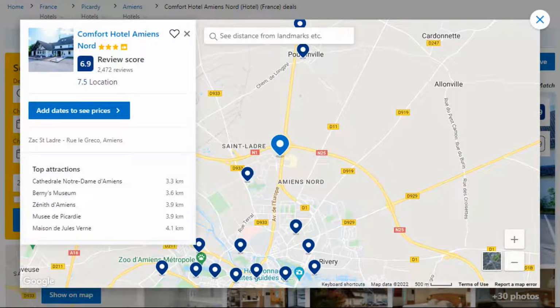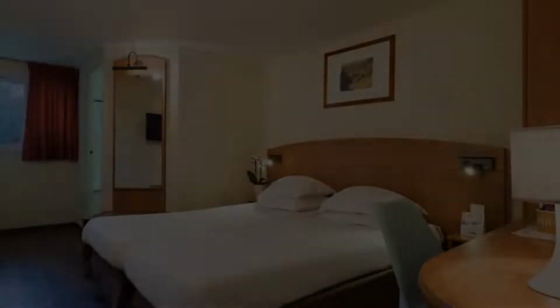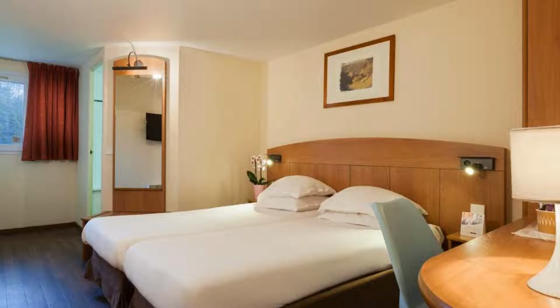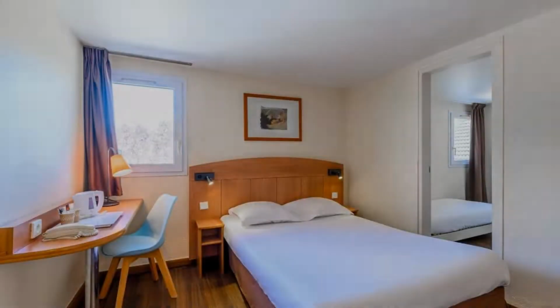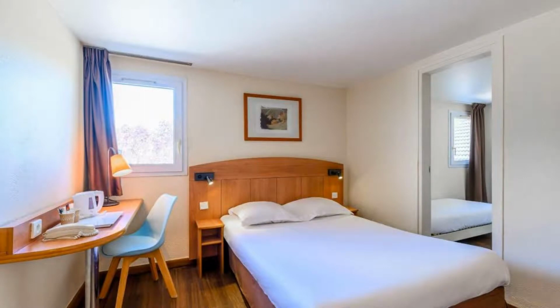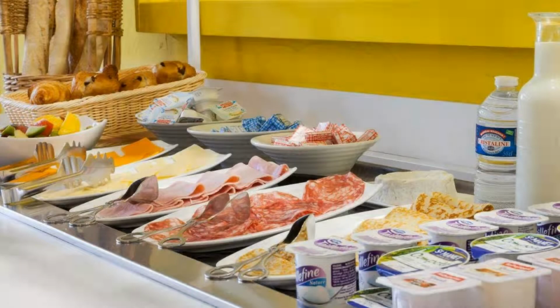Number 4. It is a 3-star hotel. The location of this hotel is outstanding and guests love walking around the neighborhood. Check-in time is 2 p.m. and check-out time is 12 p.m. Guests are required to show a photo ID and credit card at check-in. Pets are allowed in this hotel.